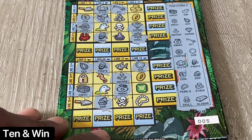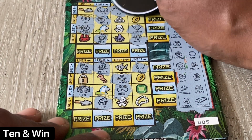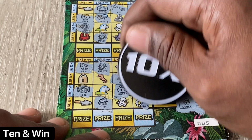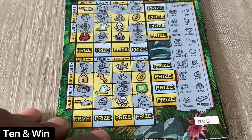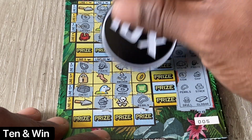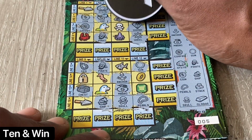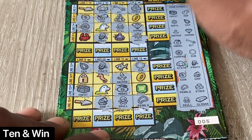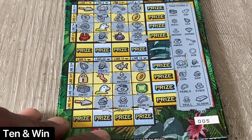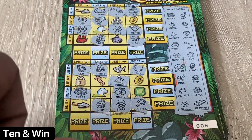Next, we have a stack and pearls. Got a stack on grid 1 and pearls on grid number 2 and no stack. And last but not least, we have a skull and a gold bar. Got a skull on grid 1, skull on grid number 2, and no gold bar on grid number 1 or grid number 2. So no wins on ticket number 5, horizontal or vertical.